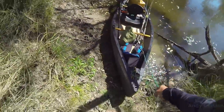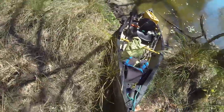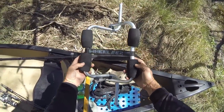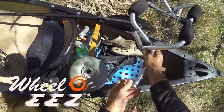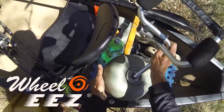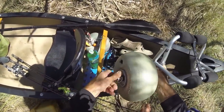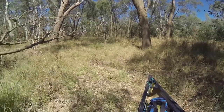So in the old days I would have just dragged all my gear, which now weighs probably about 70 kilos, across rocks and trees and all sorts of things. But I have a better solution for that now. So here we have a little frame made by Wheelies and some nice little tires. They were kind enough to donate these to me for my videos. And what we'll do is I'll put these on here under the back, and then we'll just tow it that way wherever the water is.